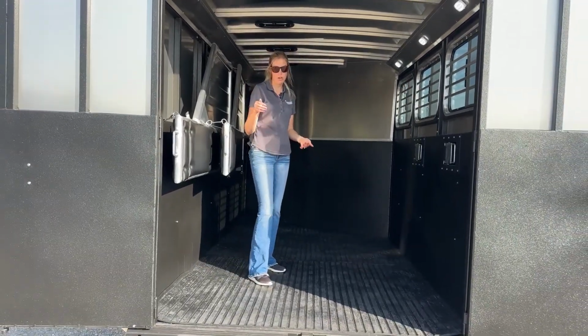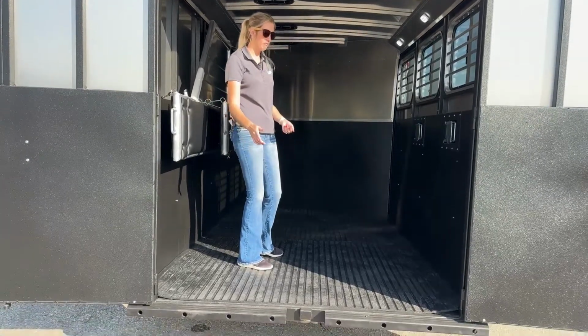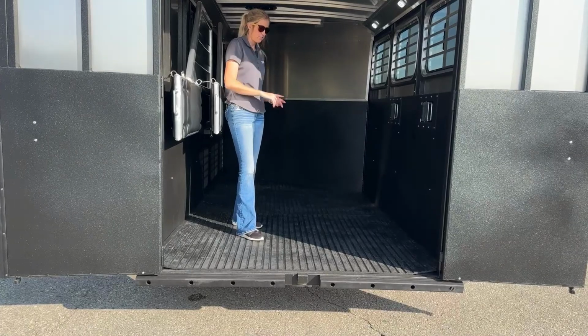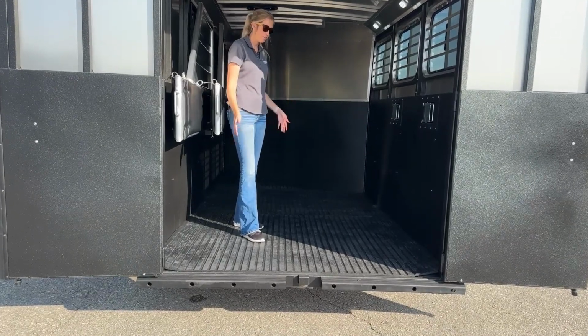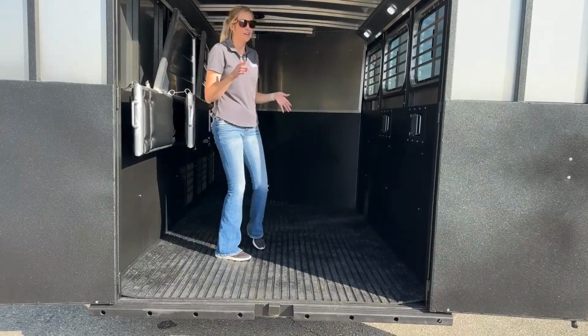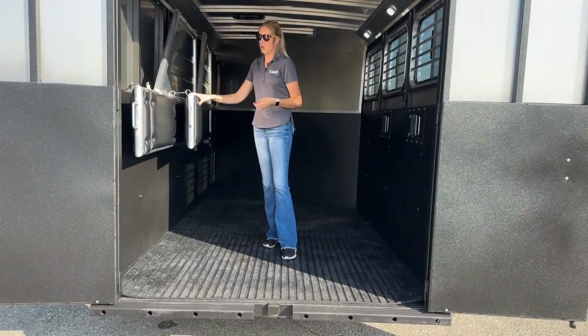If you did want to upgrade and add a ramp to this trailer, we could add a ramp, and then you could use this, or if you have your own ramps, of course, you could use this for ATVs, side-by-sides, golf carts. You could use this for moving furniture, moving mattresses. This is just really versatile when you have this option to do this.